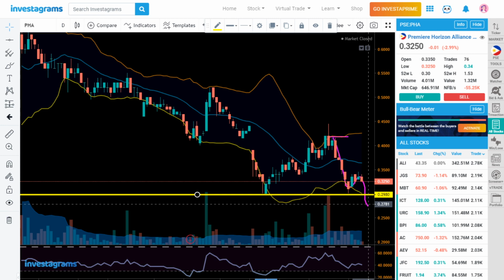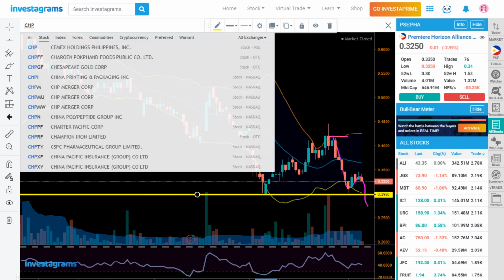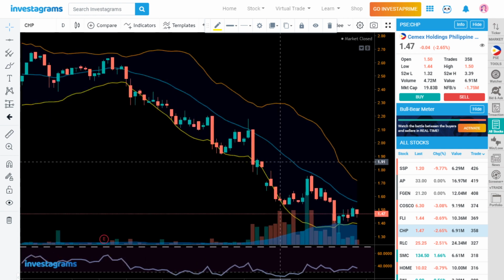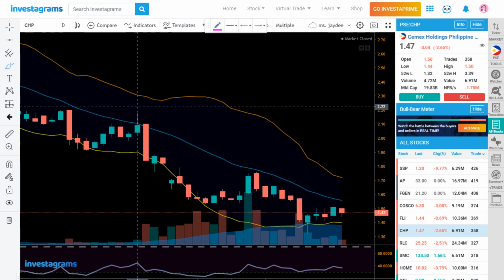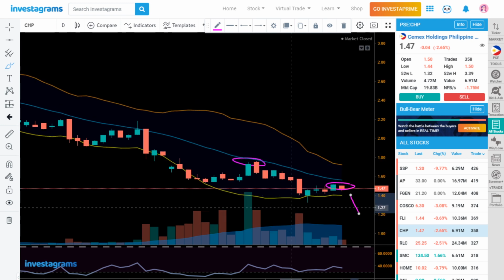Okay, so let me go ahead and cover CHP first. CHP and then Meg, and I'll try to go back to ISM. Okay, so overall, the sentiment for CHP, at a glance, you'd say it's still very bearish, and in fact, we might even have some more downward movements, because as we go closer to the MA20 line, there's a rejection that's happening right here. This is also a bearish signal, and so it might give us some more downward actions.